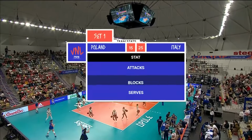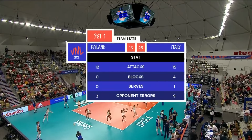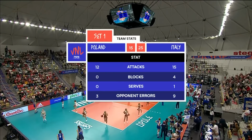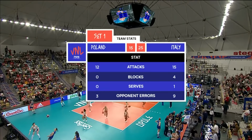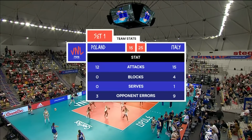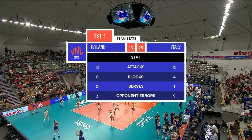Oh, what a good set that was for Italy. 25 points to 15. They won 15 attack points, and the block was unanswered. No block points at all for Poland, 4 for Italy. And they were handed 9 opponent errors as well, so 9 mistakes from Poland adding to Italy's tally. 25 points to 15. That's a very convincing start to this match for the visitors.